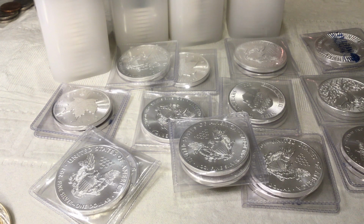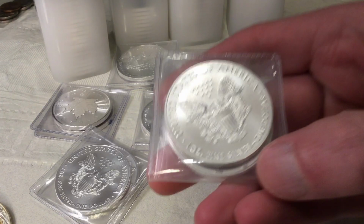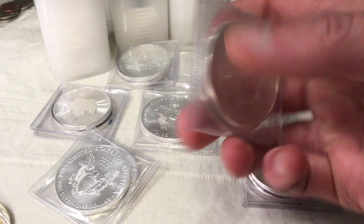I've been buying all throughout the bull run, let's call it, since March, and I know a lot of people are hoping silver prices are going to dip below 20. I don't think it's going to happen, but yeah, I got a lot of these. My favorite coin, Silver Eagles.